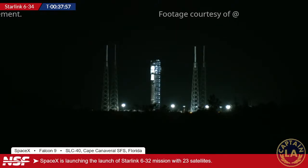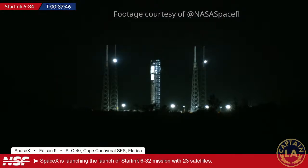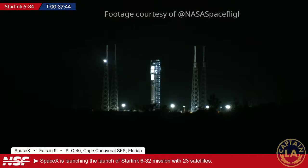19th flight of a booster. Like you said, I believe this is the first time that has ever happened. SpaceX continuing to break their own records here. Just casually breaking records at about 12:30 in the morning Eastern time. So that's what we'll be looking forward to tonight in just under 38 minutes.